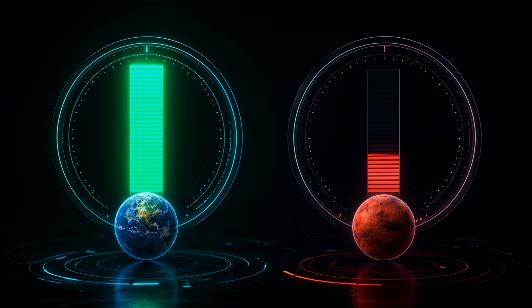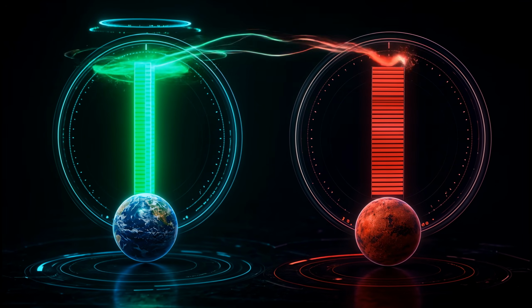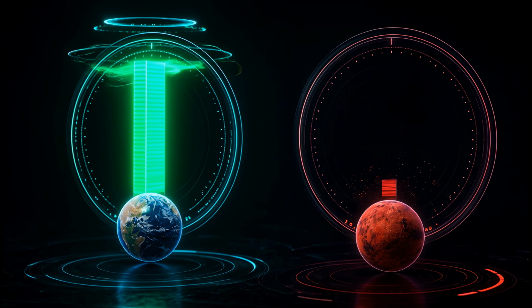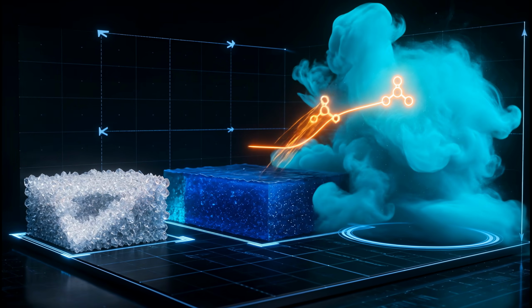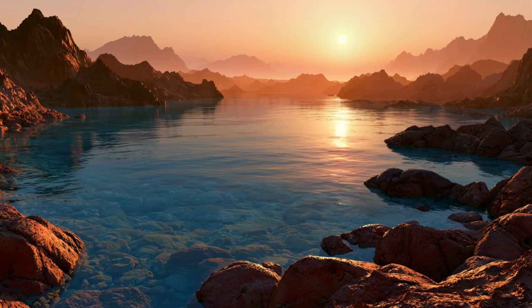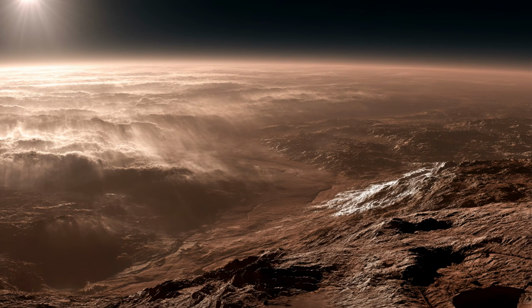Atmospheric pressure on the surface of modern Mars is 100 times lower than Earth's. At that pressure, water physically cannot stay liquid. It either freezes instantly into ice or evaporates almost immediately into the near vacuum, skipping the liquid phase entirely. A planet that once had flowing rivers and standing lakes turned into a dried-out frozen desert.